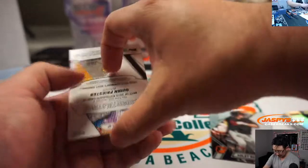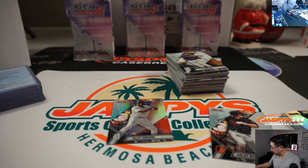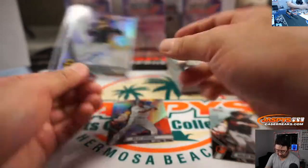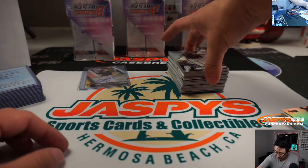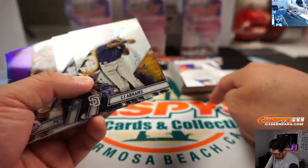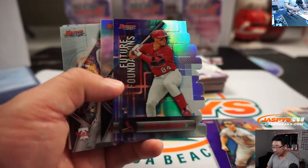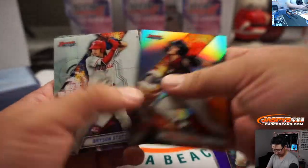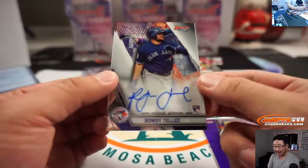There's Adley Rutschman. And there's Quinn Priester. Another Pirates autograph for Sean. There's Pete Alonso, your NL Rookie of the Year, to 250, Purple Chrome. There's Future Foundations. There's Andrew Knizner, die cut. And Rowdy Tellez is your rookie autograph.